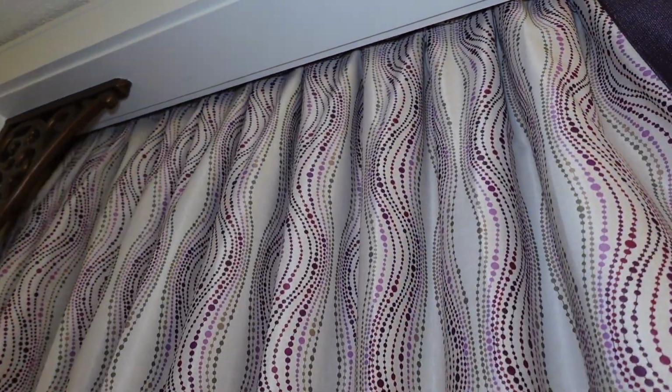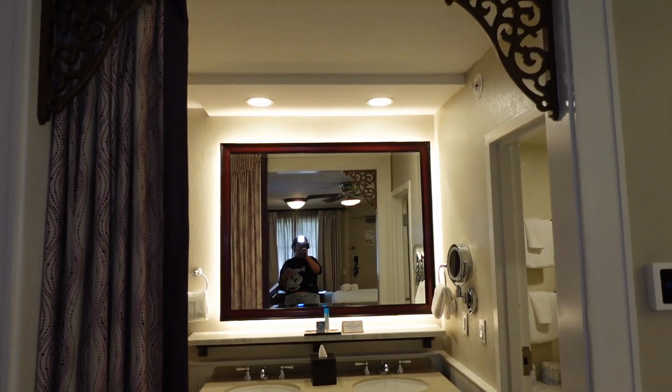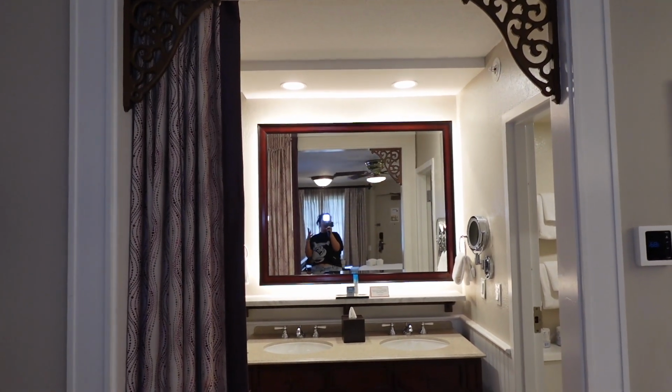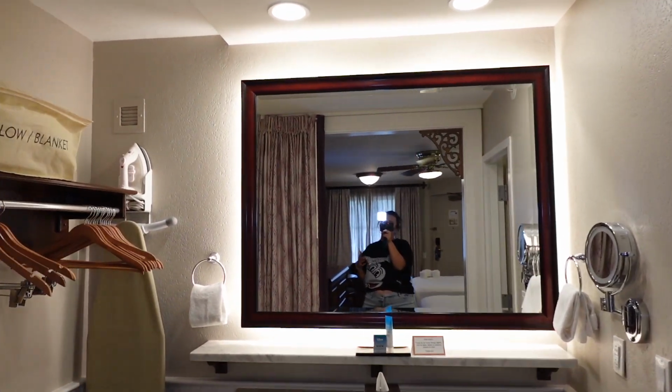Now, this curtain does move with relative ease. I don't have to struggle at all. And it is quiet, which is nice. That actually keeps the rooms a lot quieter than some of the barn doors will. They can be really loud as they move back and forth. So I do like this, although it's not standard for what we've seen in some of the more updated rooms.